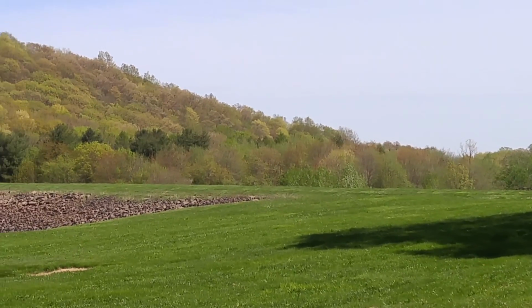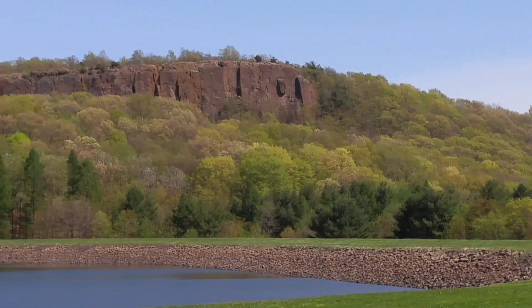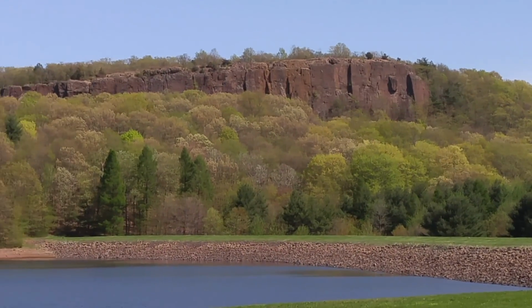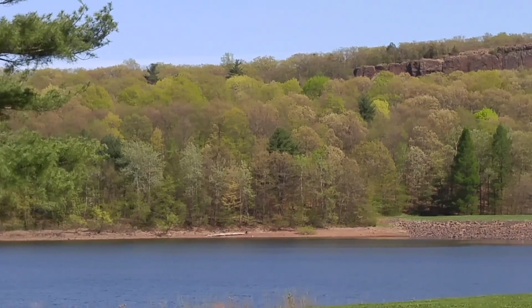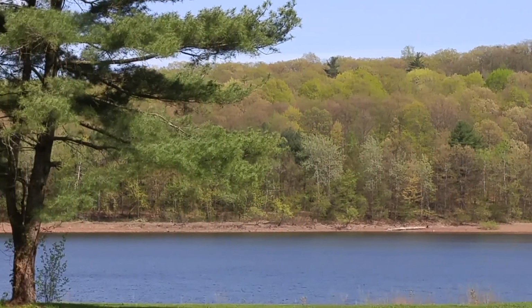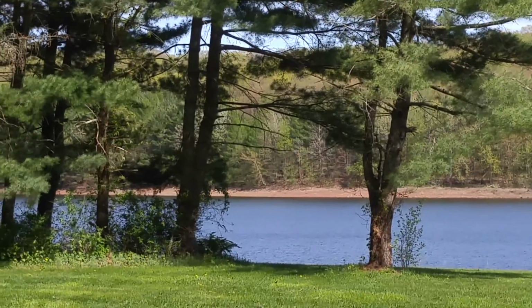Some video of the reservoir, the dam at the reservoir. Some close-up of the red rocks. Quite often you'll see climbers up there. Climbing is allowed, but you need ropes for sure. Just a beautiful, gorgeous day.